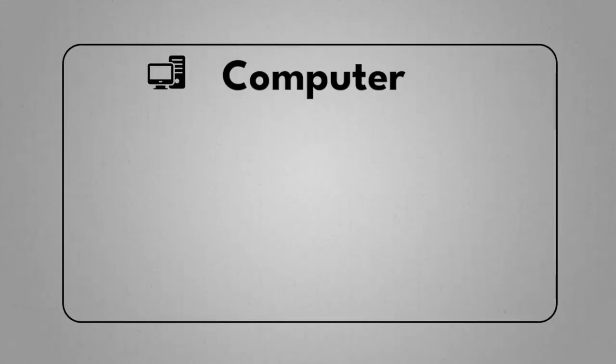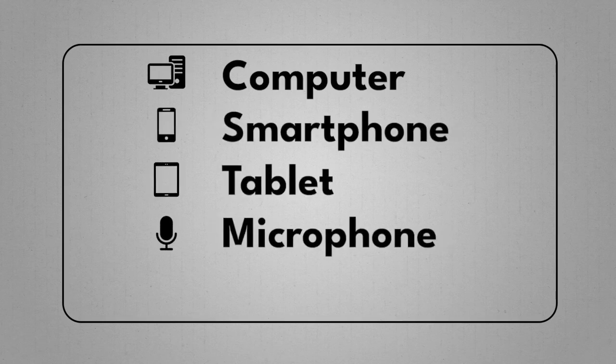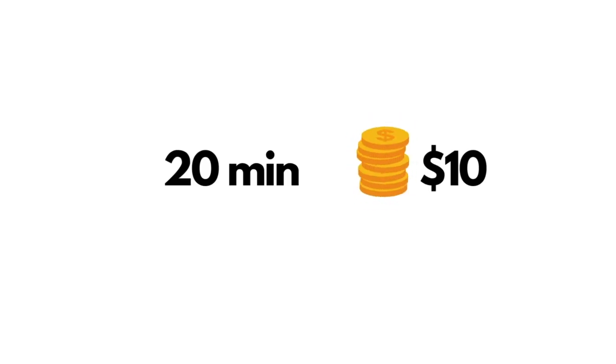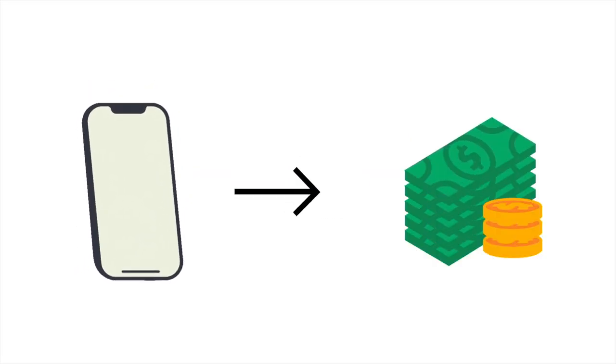For this job, you typically need a computer, a smartphone or tablet with a microphone, and sometimes a webcam. A typical test on UserTesting.com is about 20 minutes and will pay you around $10, which is not a ton, but if you convert it into an hourly rate, that is actually a pretty decent amount of money.